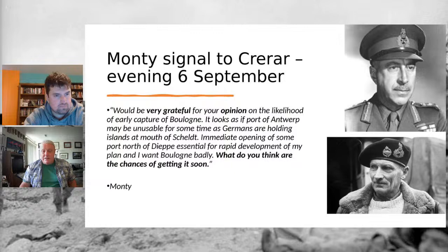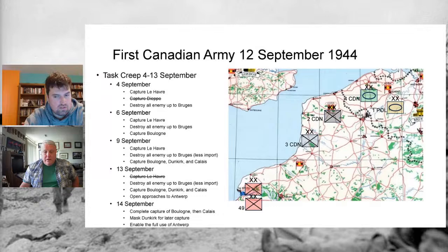At some point, one concept was just to, like they had done in Brest, leave the Germans in those towns, mask them off, and let them sit there and starve, and not bother attacking them. But if you need those ports, then you have to go into the town. And that's the challenge here. This little map shows where people are on the 12th of September. And this on the left shows you the evolution of all the tasks that the Canadians are getting over a period of 10 days.